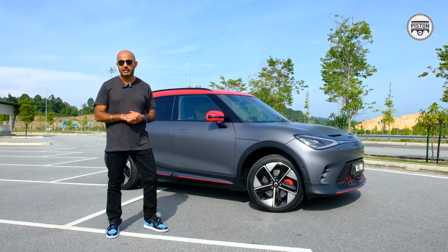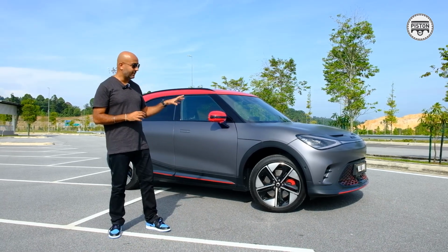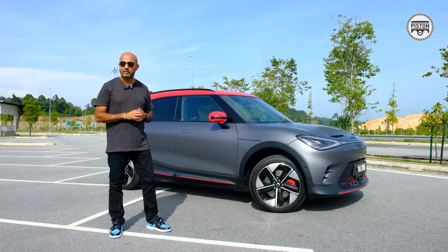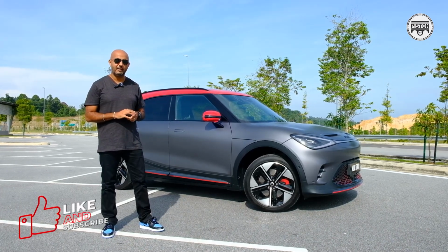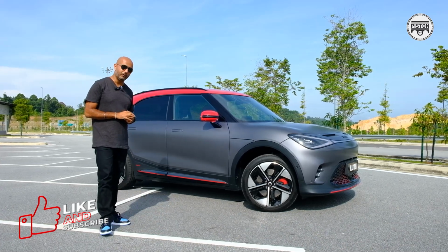So if you're looking for an EV with something that will stir your soul every time you get into it or look at it, check out the Smart #1 Brabus. It's definitely doing it for me.